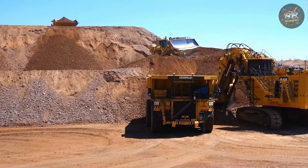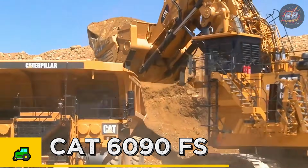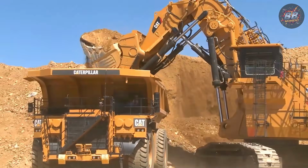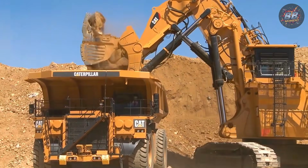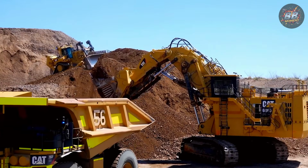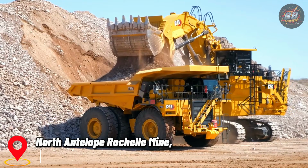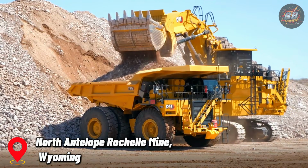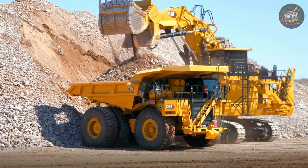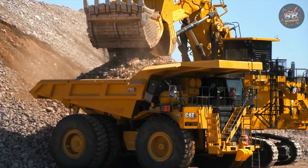Number 3. Cat 6090FS, the earth-moving kingpin. They don't call it the king of excavators for nothing. The Cat 6090FS is the kind of machine that doesn't just work, it dominates. At the North Antelope Rochelle mine in Wyoming, I stood there as it scooped what felt like half the earth in a single motion. This isn't a machine, it's a force of nature.